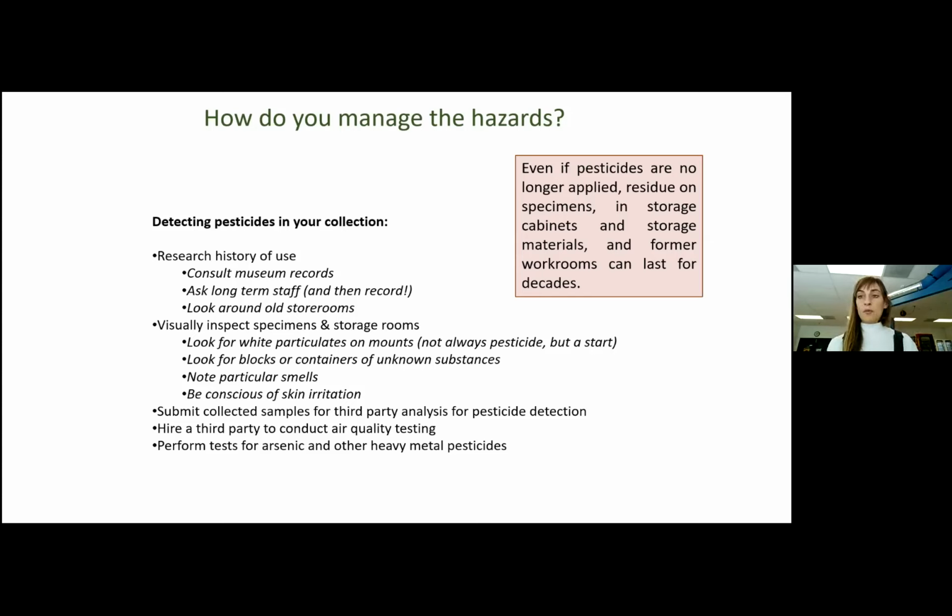I've seen white particulates on mounts before and been like, ooh, let me flag that. And then when I do XRF on it, I don't find any traces of arsenic. And I'll even do it right on that sample. So you never know, but it's always a place to start. If you do see something like that, definitely flag it. Look for blocks or containers of unknown substances.